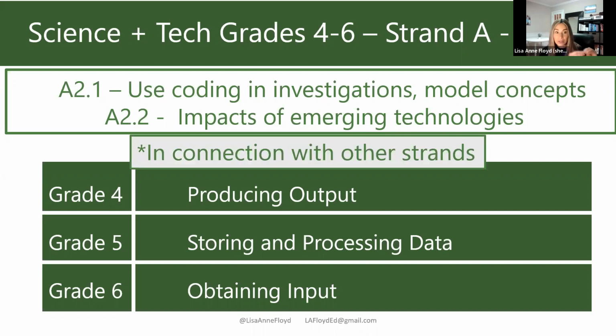So although those are the actual specific expectations, we talk about coding, we talk about emerging technology, we are supposed to be doing all of that in connection with other strands. I just want to make a note that I really don't think it's necessary to do coding in every strand. I think that would be a little bit excessive. And I feel that sometimes when we force coding into everything, it becomes unauthentic. So I think it's great to try and choose maybe one or maybe two strands this year where it seems to fit in the best, where it just makes sense.